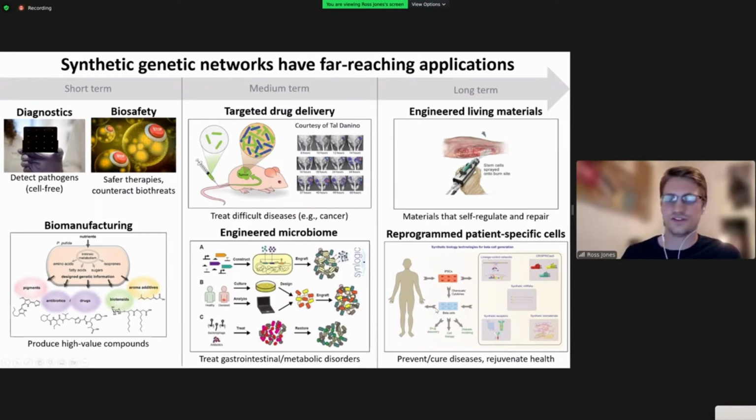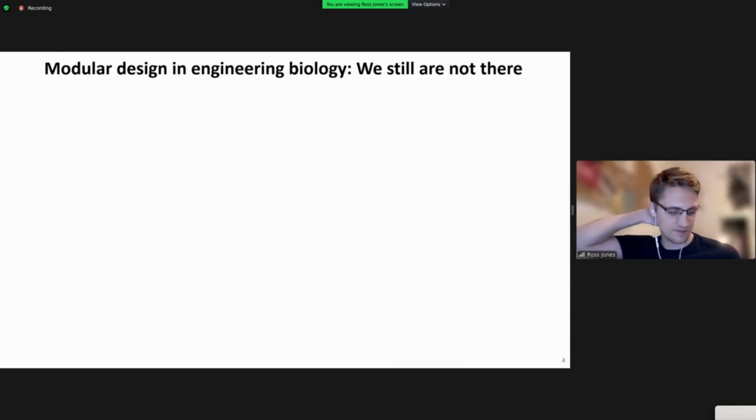And if we could do this in a sort of patient-specific manner, we could really harness the power of biology to develop cures for diseases, prevent disorders from arising in certain patients that might have genetic abnormalities, or even in the future maybe rejuvenate the health of the people that have had their health deteriorated over time. But to get there, it's going to require a lot of work.